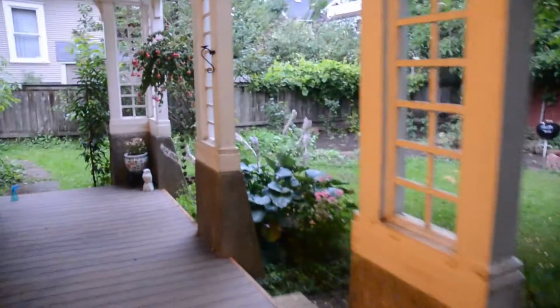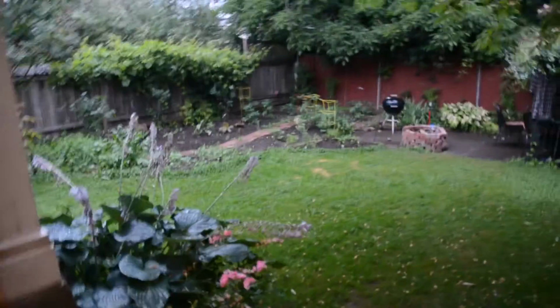We are back home now. Feels pretty good to be here. Also really nice today because it rained. I didn't have to do any watering.